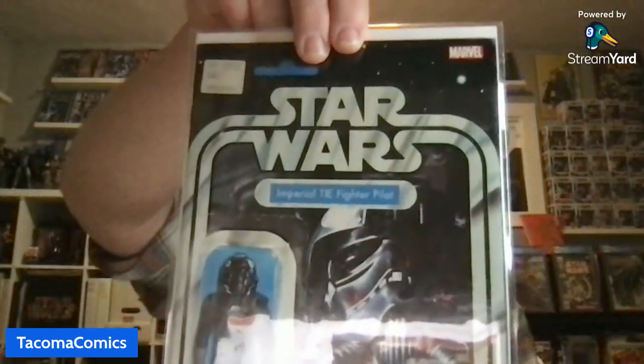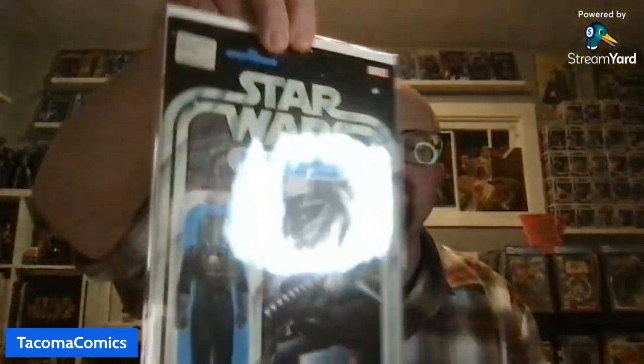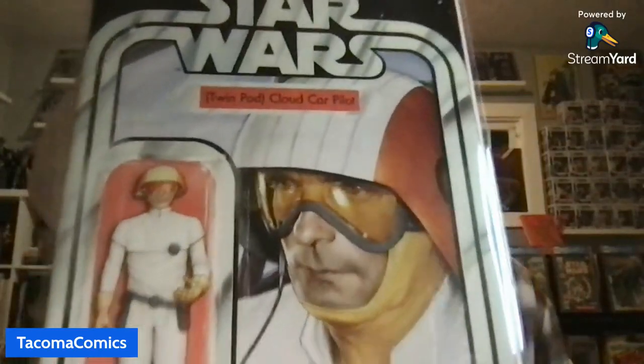And now we got issue 43, an Imperial TIE fighter. And I love this one because you see this guy for 2 seconds in the movie. The twin pod cloud pilot from Bespin Security Forces. Land immediately. Hey, Wanga Wanga. Big Fortuna.